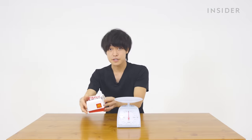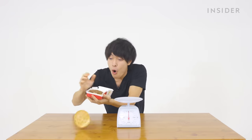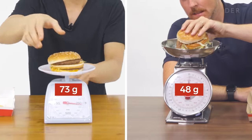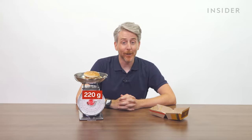Interesting. So this is a Japanese Big Mac. Ta-da. This is an American Big Mac, and we're gonna weigh it as well. Oh, we got a heftier Big Mac here in the US.